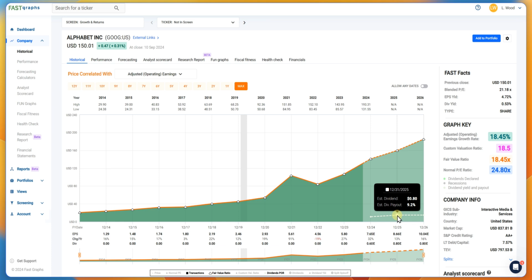It's going to be very small overall, but eventually I believe it could turn into quite a strong compounder in terms of the dividends, but also quite a strong grower in terms of this overall earnings growth.